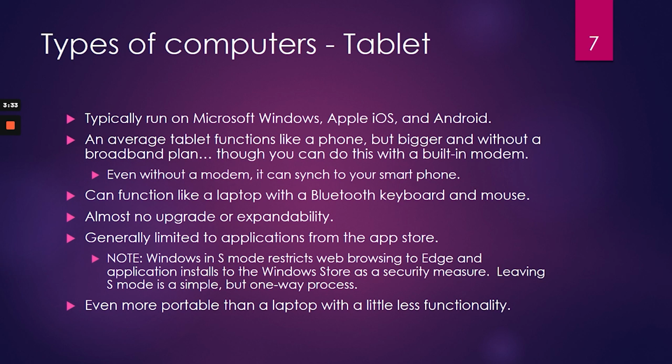One of the problems with tablets is there's almost no expandability or upgradability. You're pretty much stuck with what you buy. Sure, some phones have the ability to throw in a micro SD card to get a little bit more memory, but that's about it. You're also going to be limited to the applications on the App Store. So with most desktops, you might be accustomed to going to websites and downloading installations. On tablets, that's typically not how you do things. They're a little bit more locked down for security reasons and maybe to milk a little bit more money out of their stores.